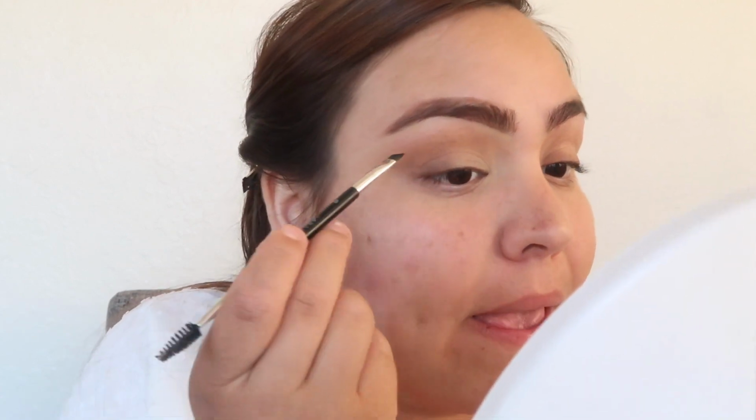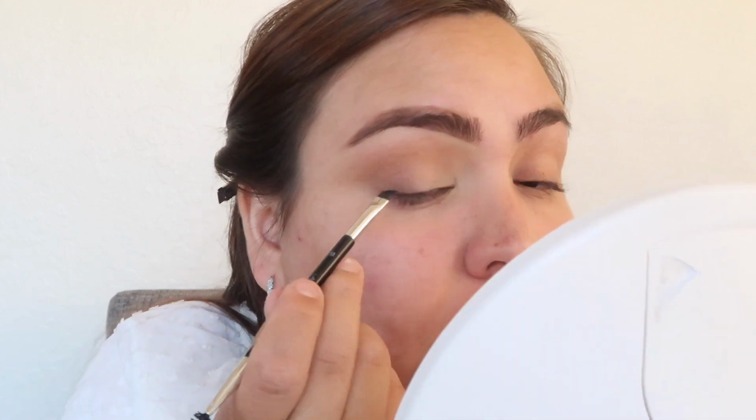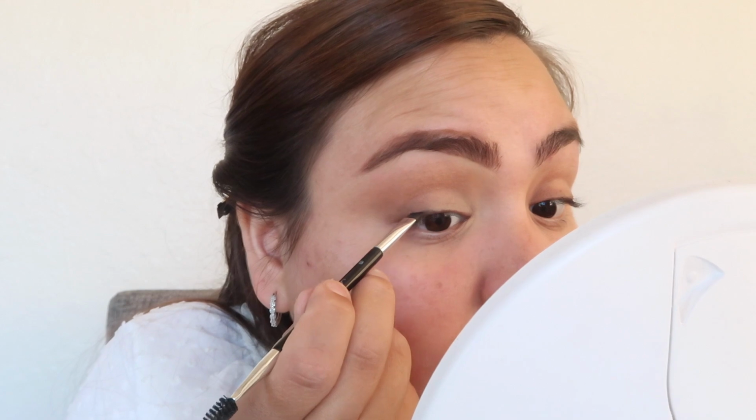Every time that I wear lashes, I do this. So I'm going to use this brush to pick up black from here, okay. And then I'm going to do my eyeliner with that. And I'm not gonna do a wing or anything. You definitely can. I just prefer not to.